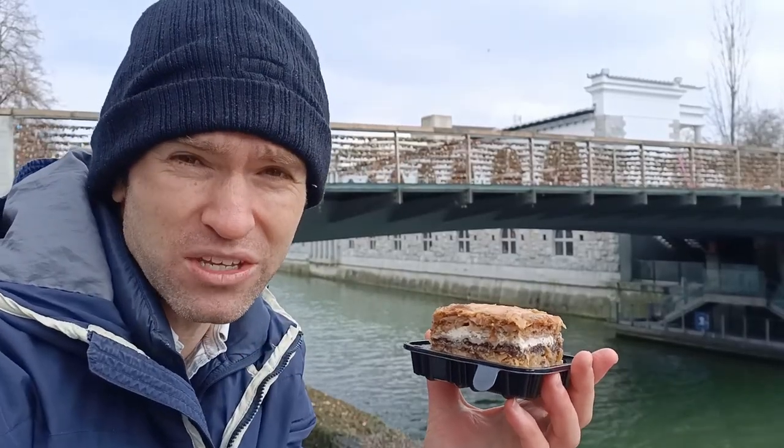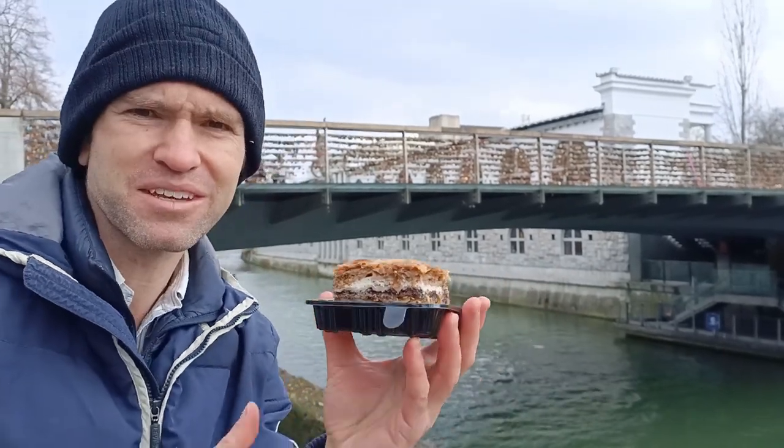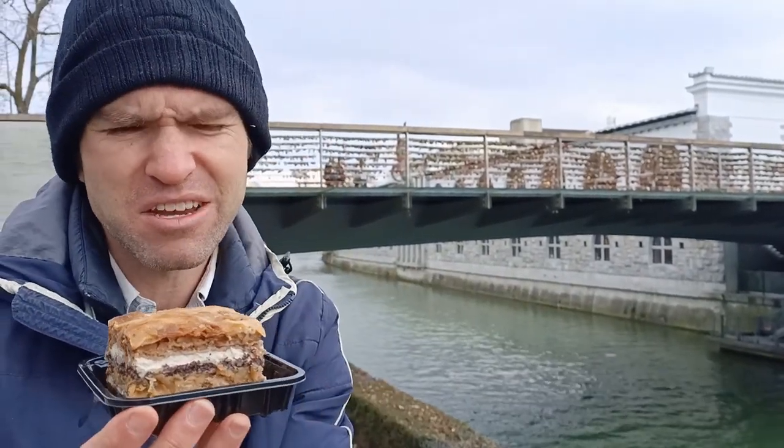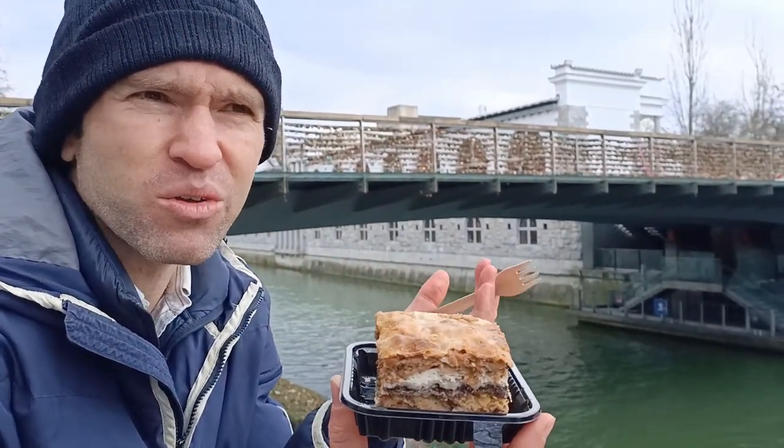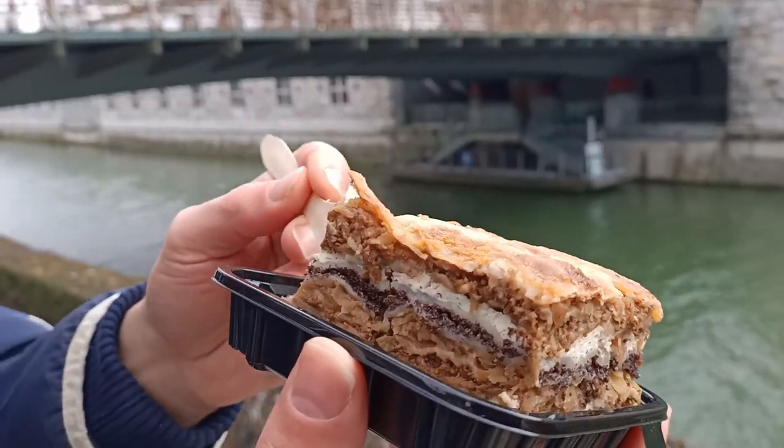So this was €3.90 and it looks really yummy, so I'm going to give it a try. This is a ceremonial dish in Slovenia. It's over 200 years old. It was made in the 1800s. Yeah, get all the layers.